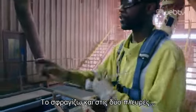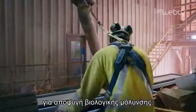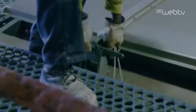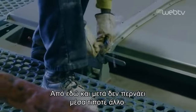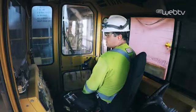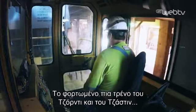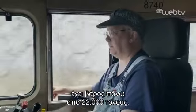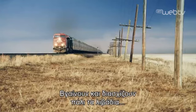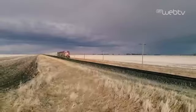Take these seals, I would make sure there's 1 seal on each lid. You're not allowed to have any organic contamination. From here, we make sure that nothing goes in there. That's why we seal them up. Jordy and Justin's fully loaded train now weighs more than 22,000 tons. They head out, back across the prairies, to run the gauntlet of the rockslide zone once again.